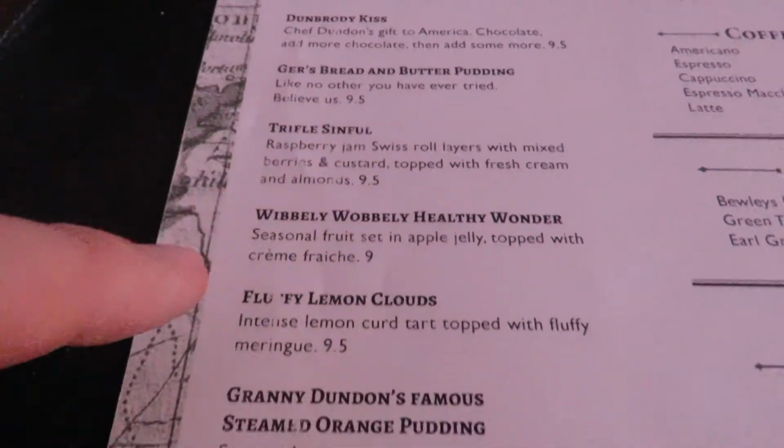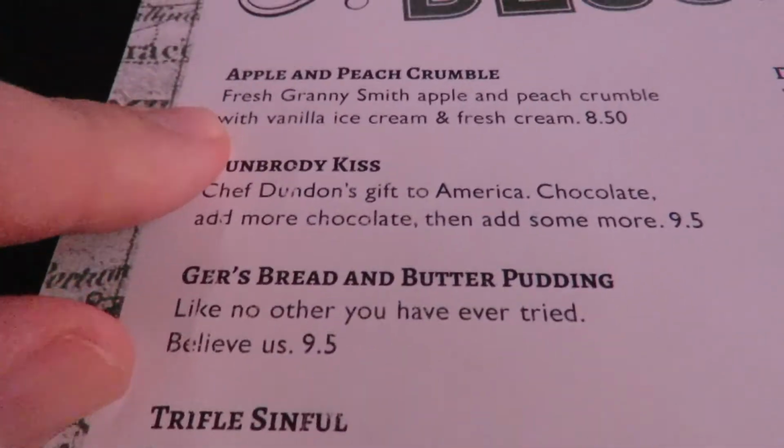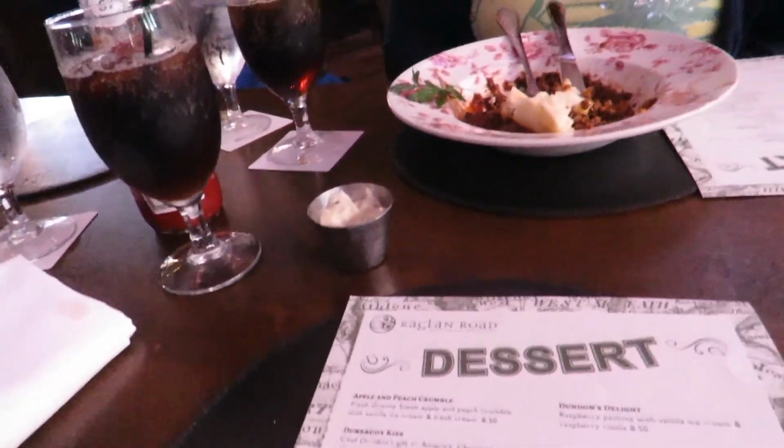Fluffy Lemon Clouds. Intense lemon curd tart with fluffy meringue. But yeah, I'm gonna get this here. That sounds really good. And vanilla ice cream and fresh cream. And then once we're done here, we're going over to Joffrey's to get some coffee. I haven't had coffee today. I know, we're in a hurry.